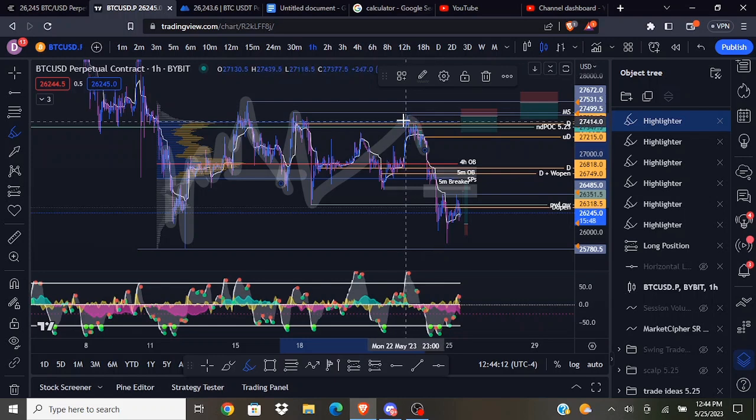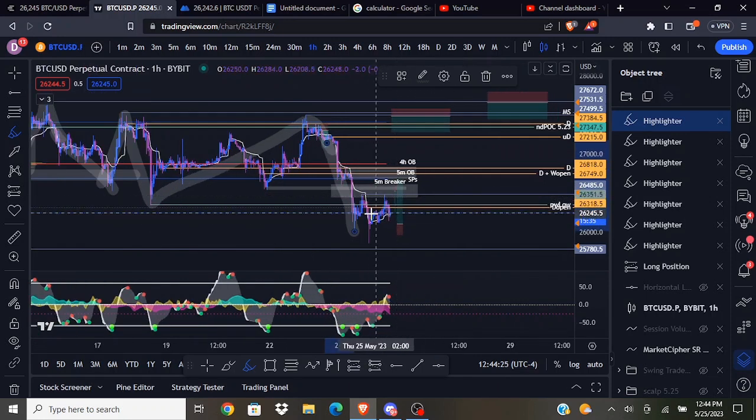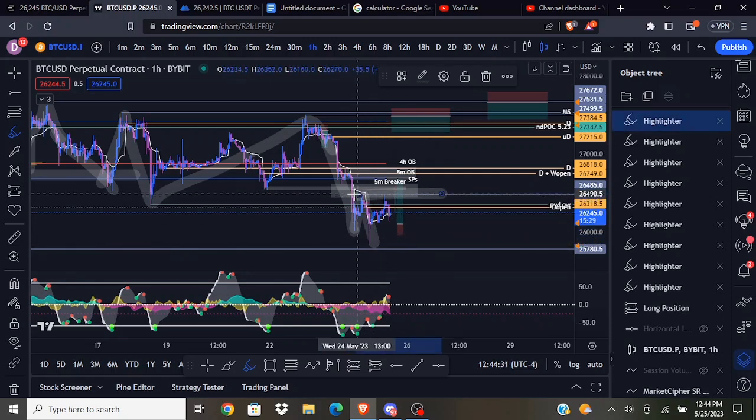So we had at the time just seemingly put in a lower high, unless we took out this high up here, which we did not. We just moved down and put in a lower low. So we continued this structure, and now we have this lower high and another lower low. So right now the market structure point is this high.